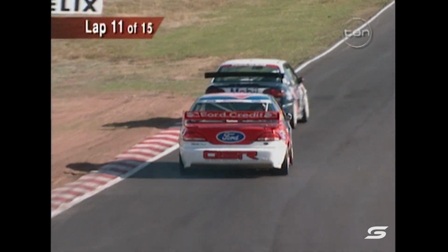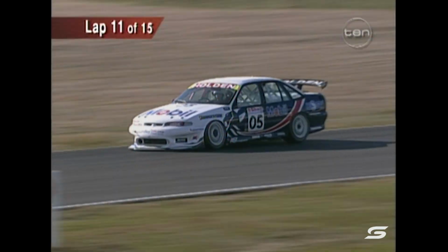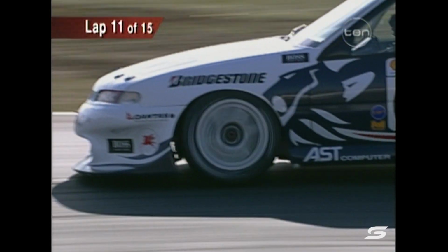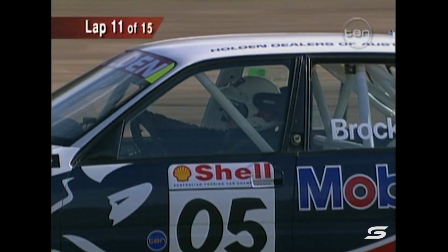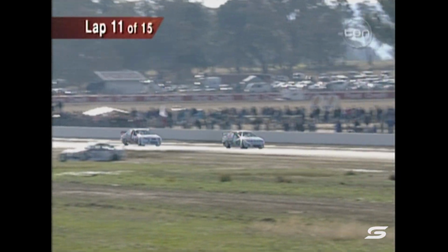Well, Mark, some people probably wonder how Brock can keep his enthusiasm going after the amount of years that he's raced and also what he has won. But I can tell you, when you see Peter Brock strap himself inside the car, it is like a 51-year-old man turning into an 18-year-old man. He has that much enthusiasm.